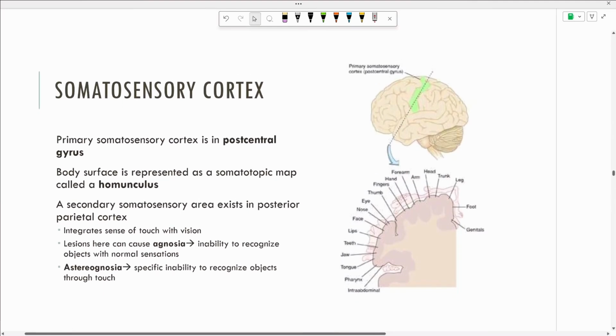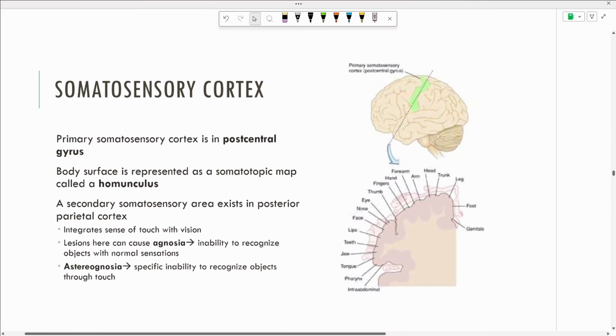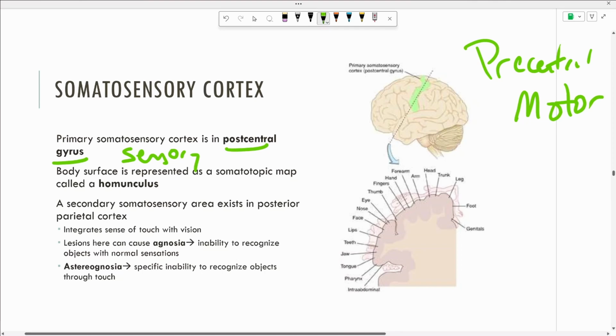Okay, so all these sensory input has to go to a central location in our brain, and we know where it is. It's called the post-central gyrus. What are gyri? The hills or the valleys? The hills. What are the valleys called in the brain? Sulci. So the post-central gyrus is an area of the brain. Post-central, so it's after the central sulcus of the brain. We have a pre-central gyrus and we have a post-central gyrus. The post-central gyrus is all sensory. The pre-central is all motor. So post-central gyrus is always going to be sensory. The pre-central is always going to be motor.